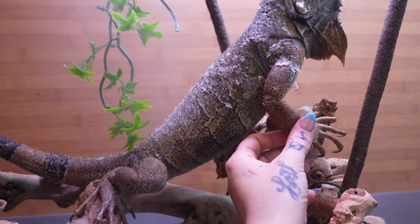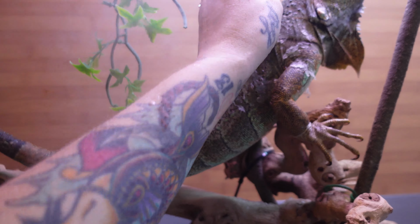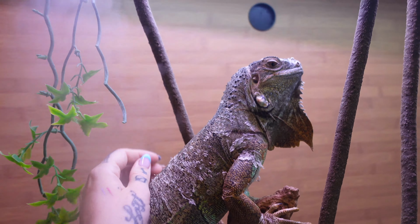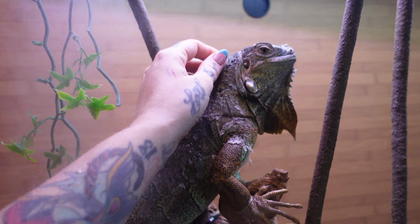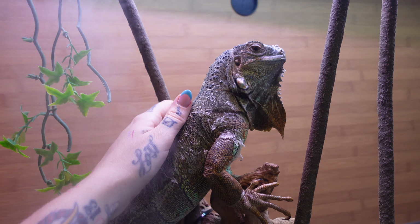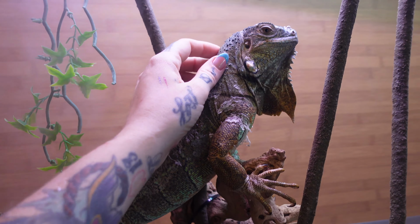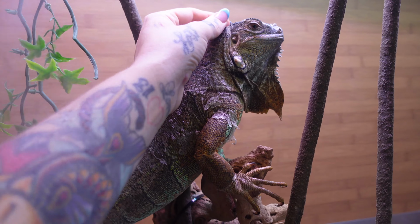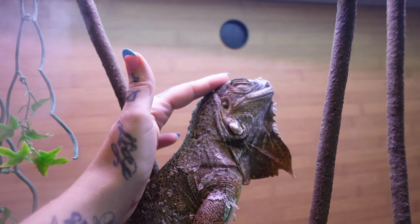She's shedding like crazy. She gets soaks. She is a spoiled girl, and she looks just so good. I'm just so proud of the progress that she's made, and I'm just really glad she's here with us. I was going to rehome her, but I just decided not to because I fell in love with her. Hi Say. I couldn't rehome you. I love you too much.